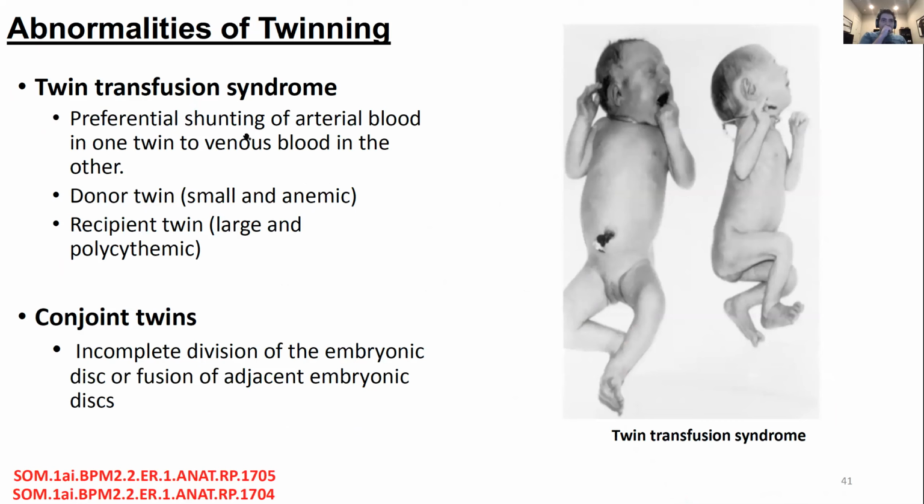One thing, when you have twins, you can get this transfusion syndrome. For whatever reason, one of the twins will get more of the blood supply, more of the nutrients. Maybe the placenta is more appropriately formed for one twin than the other. So you can see here, this twin kind of hogged a lot of the nutrients from this twin. So it's considered a transfusion syndrome.